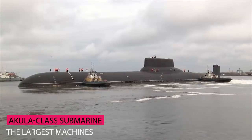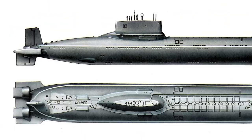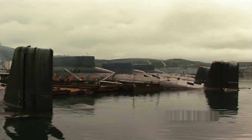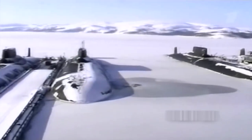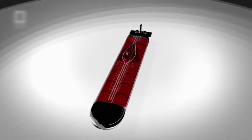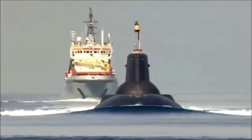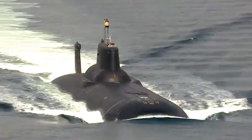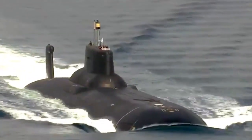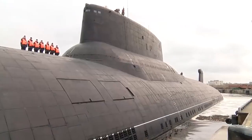Akula-class submarine. Not only above water, but also under its thickness, huge machines work and strike the imagination of ordinary people. The full name of this predator is Project 941 Akula, a strategic heavy missile submarine cruiser, SSBN Typhoon by NATO codification. The largest submarines in the world, of which only one is currently in service, Dmitry Donskoy, TK-208, have an underwater displacement of 48,000 tons, the greatest length of 172.8 meters and a width of 23.3 meters.